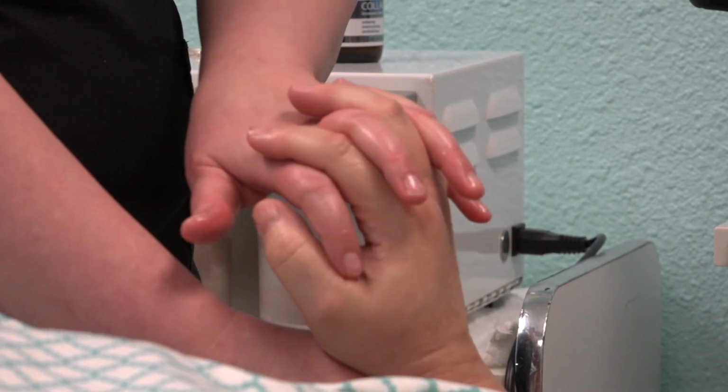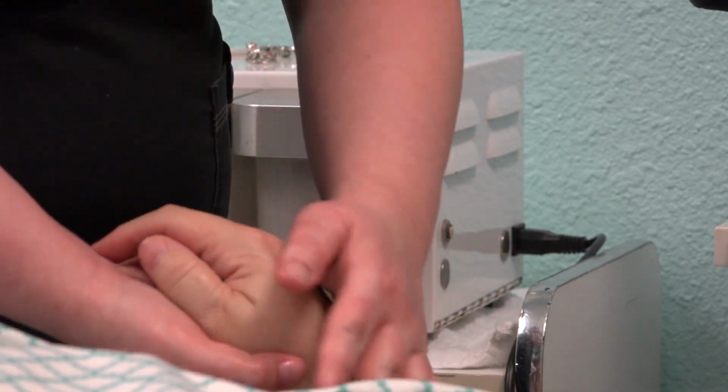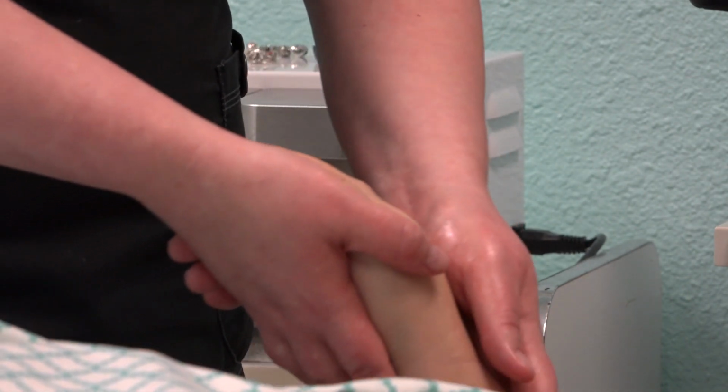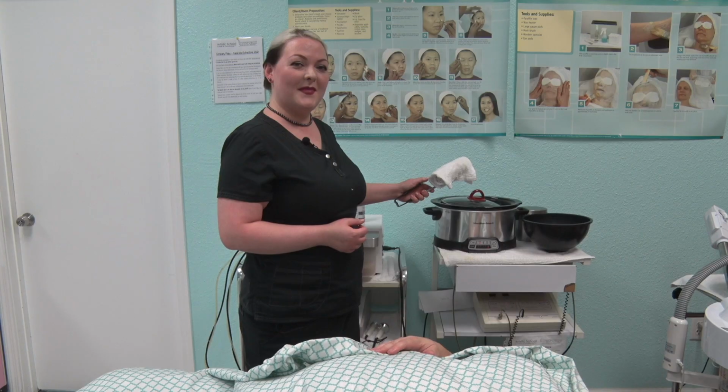And I always have my client make sure that they relax their arm. And I'm going to rotate here. And then I'm going to gently put her hand.